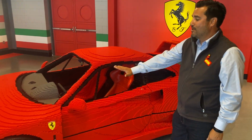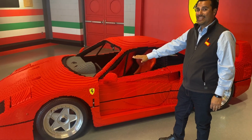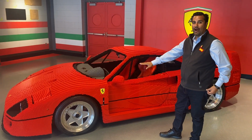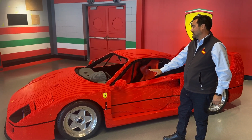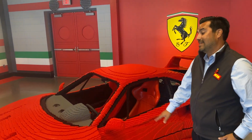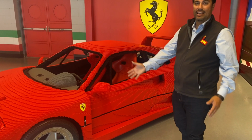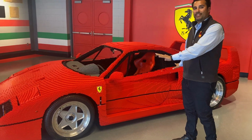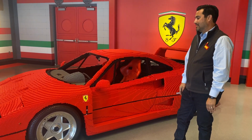This is made out of more than 350,000 LEGO pieces. It took a team more than 3,000 hours to build, which is incredible, and it weighs more than 3,000 pounds. And they built it here in California? They didn't. They actually built it in Europe. Oh, wow. And then we had it brought over. So there's no other model of its kind in the world of this F40 model.